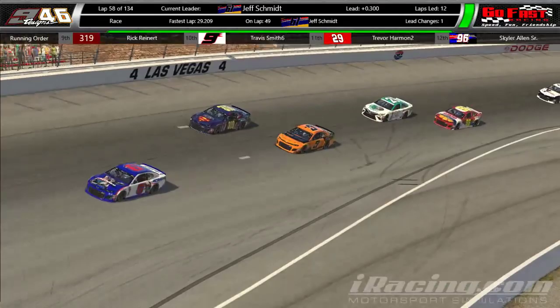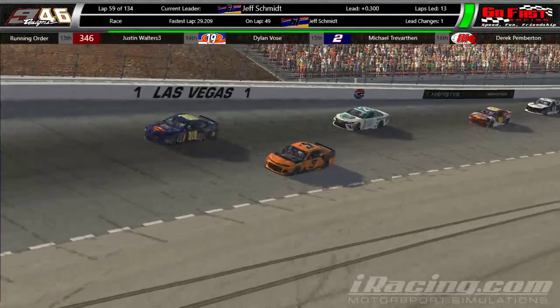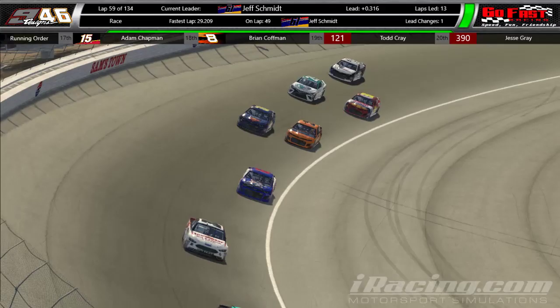So we're going to stick it out. Watch this little race here as Travis Smith looks to the inside of the 319 of Rick Reiner. Cross the line, Rick Reiner still holding that ninth position away. Travis Smith is looking for inside the top 10, not just top 10, but up in there. It's always better to say where did you finish, ninth, instead of just top 10.